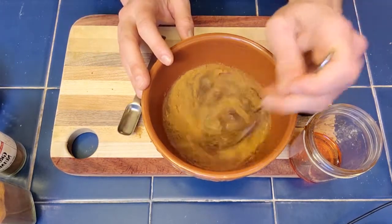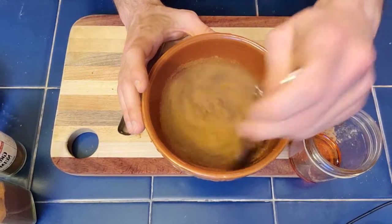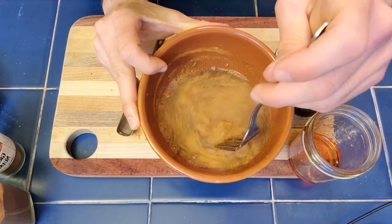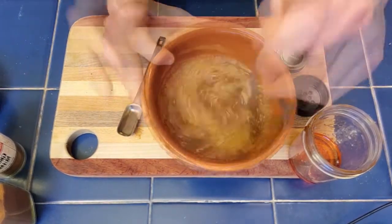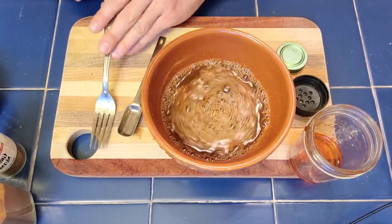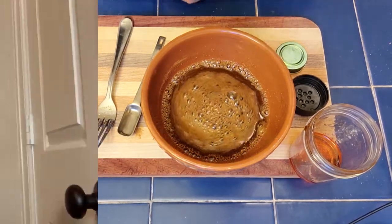Let's take our fork or our spoon, whatever you've got, and let's just mix that together. Get around the sides, because sometimes the cinnamon and nutmeg want to stick to the sides of the bowl. And you should have a nice mixture that looks like this, so it doesn't have any more of that dry cinnamon or nutmeg on the top.